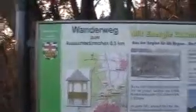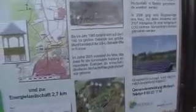Just a sign just prior to walking up the trail. It's not very far up, but it is steep. Mainly going up to the gazebo up on top. Basically, here's the town, but we'll get farther up the hill.